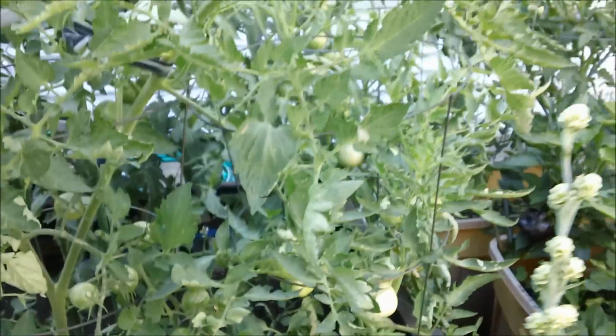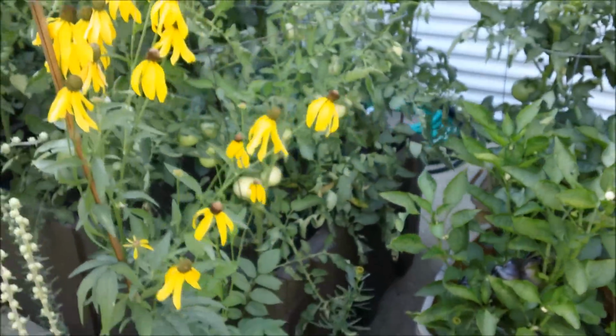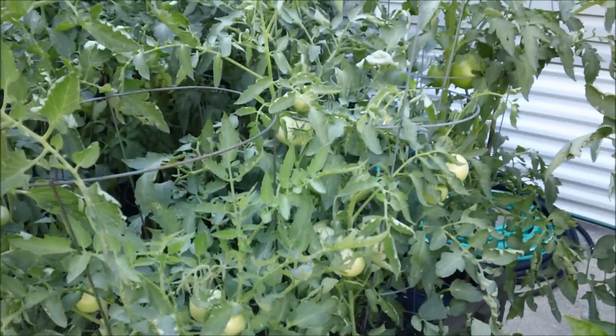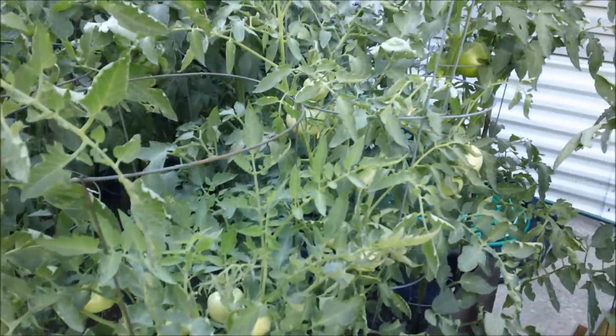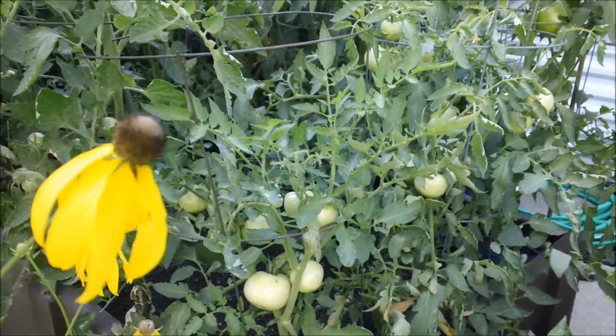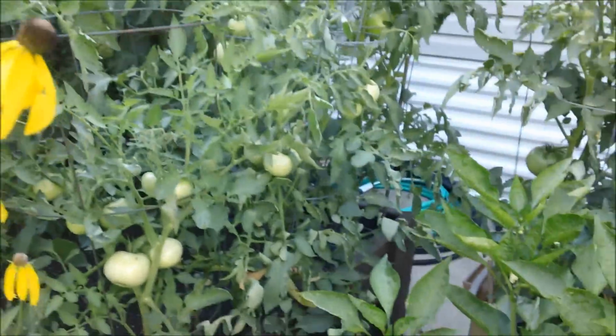I've got other tomatoes that are doing well. If I remember right, these two plants over here are the early wonders. And they're doing very good. A lot of tomatoes on them. I can't get any closer because of my garden down here. Sorry.